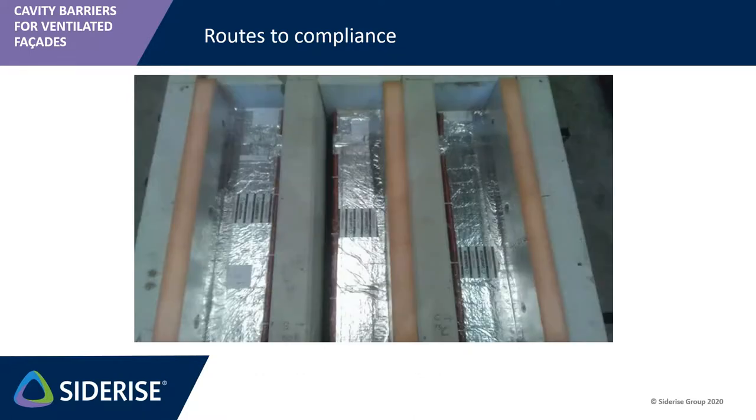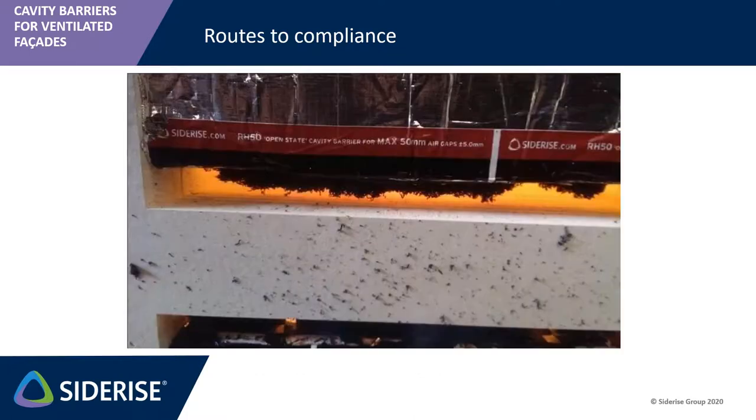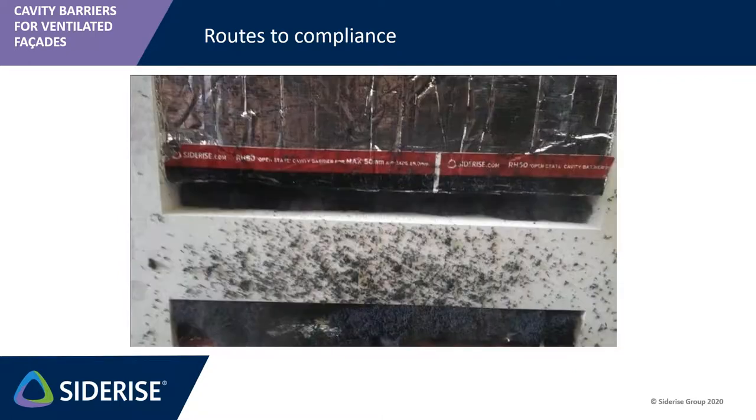One image from the installation of a fire test. So you can see the fire has started inside. In this case, it is an RH50. That means that the air gap is 50 mm. The product closure is 50 mm. So once the fire starts, it gets activated and it closes the gap.